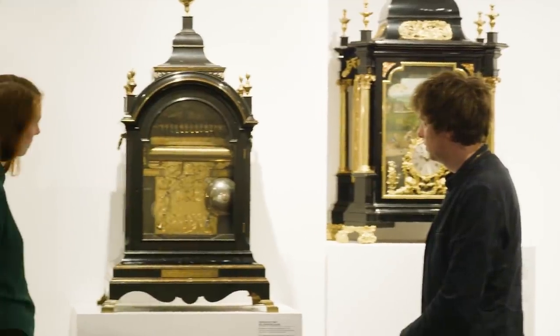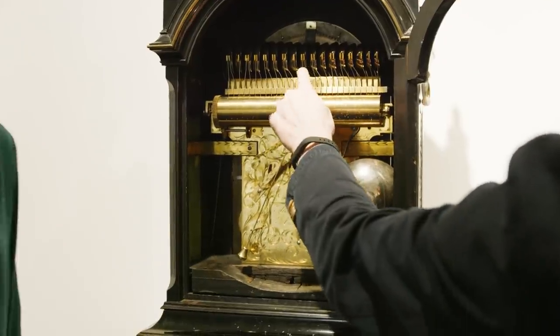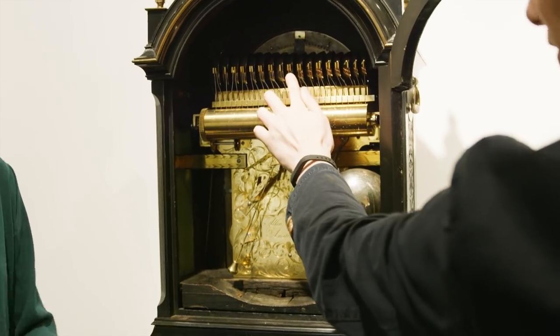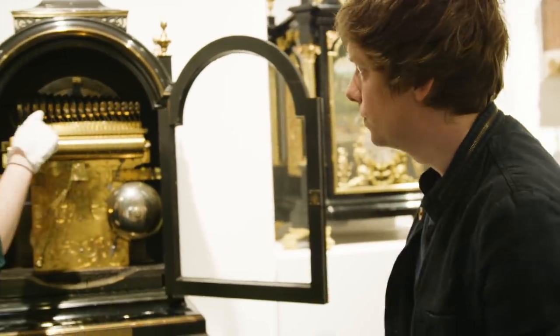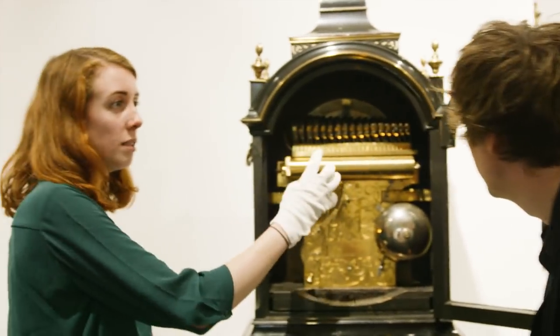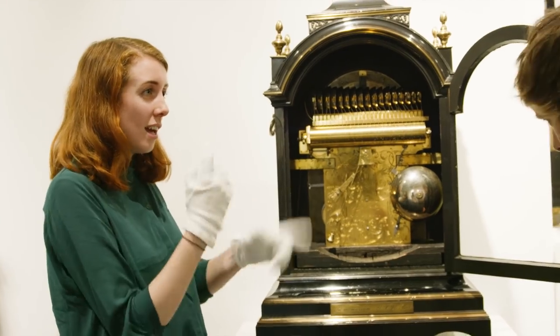I'm extra interested in the fact that some bells have two hammers? Yes, that's correct. Actually, only the notes that were used quite a lot in melodies have two hammers, so they could play the same note faster after each other.